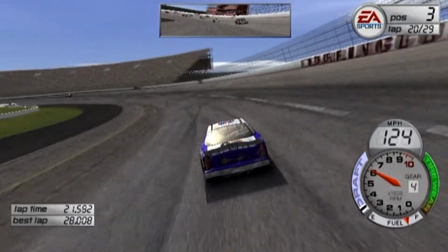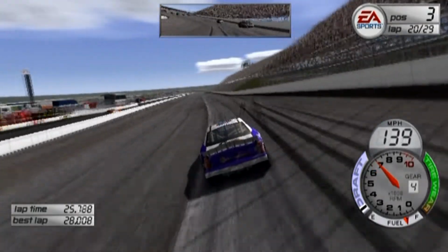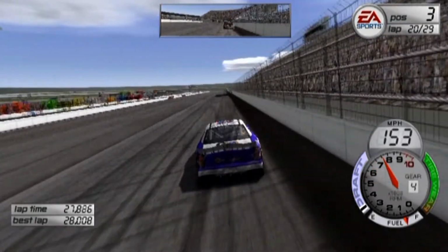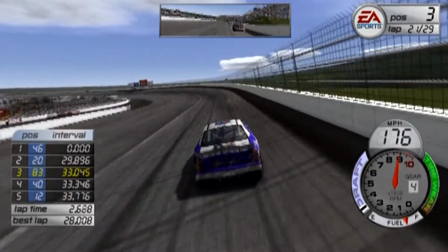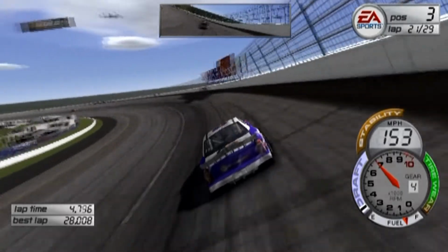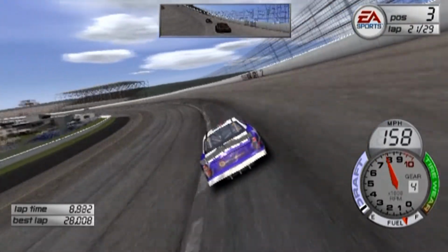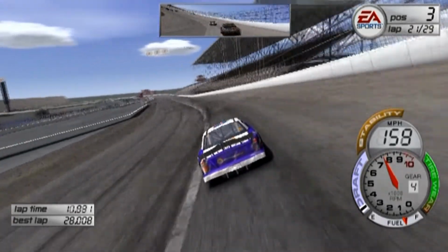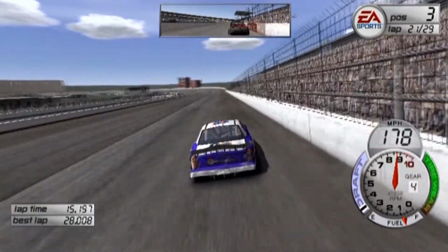Okay. Golly, I'm not hitting these guys that hard. They're just freaking out. Golly. But anyway, Scott Wimmer is leading this race. At the risk of sounding like Larry McReynolds, where did he come from? Where did he get this speed from? Oh my gosh.